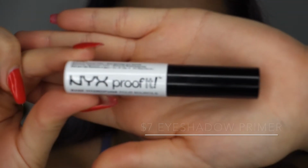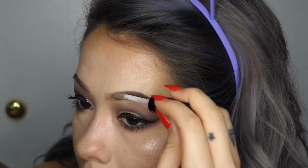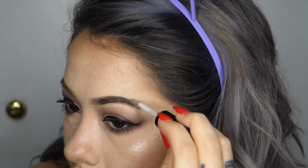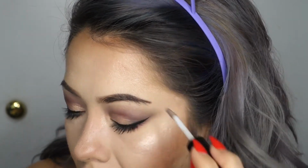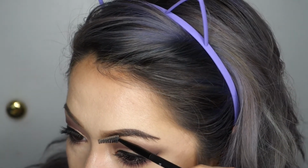So I like to use the NYX Proof It Brow Gel, and it's just a clear brow gel. This is gonna make sure that your hairs don't move, they stay in place all day. Whatever you're doing, they're not gonna melt off. I use this stuff when I go to the gym and I have my eyebrows on and I sweat through them, but my brows just don't come off.